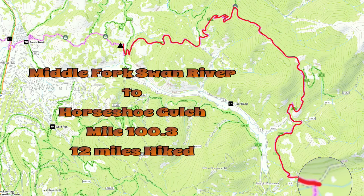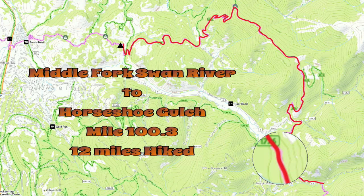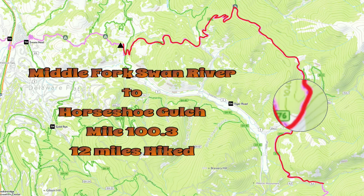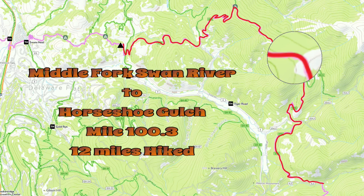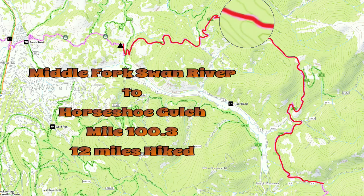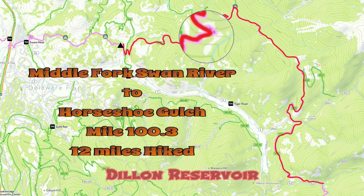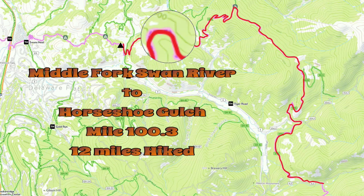From our camp at the Middle Fork of the Swan River, we proceeded uphill and around a little ridge until we went down to another river crossing. From there, we wound back up the hill to the top of a ridge where I could actually make a phone call out to my wife. And then we proceeded downhill through many switchbacks and some great views of the lake down the mountain. I forget the name of the lake now, and kept on going downhill until we finally found our camp in the rain at Horseshoe Gulch.